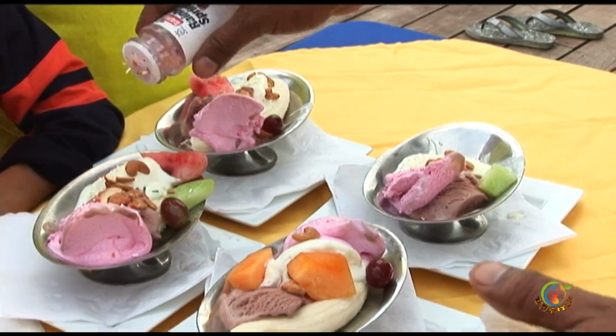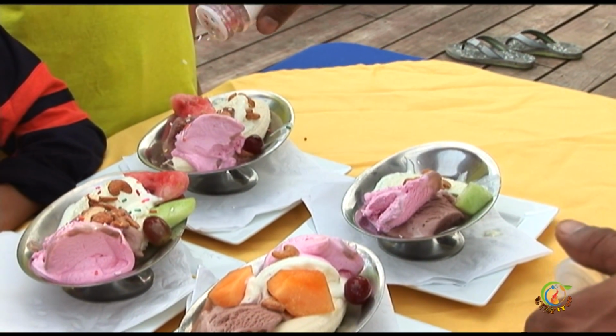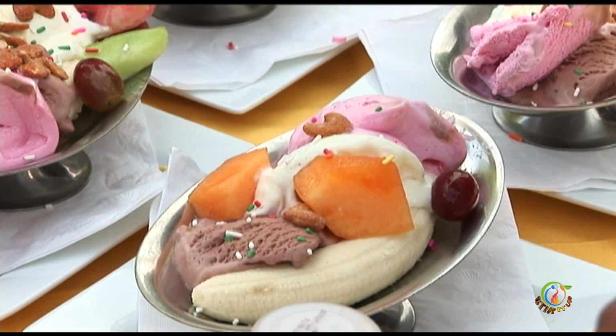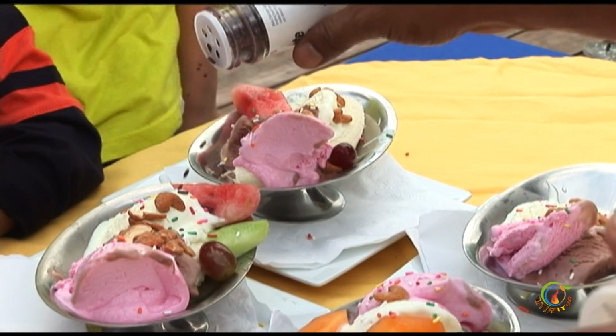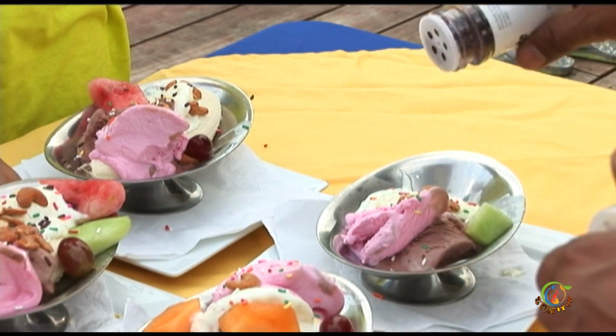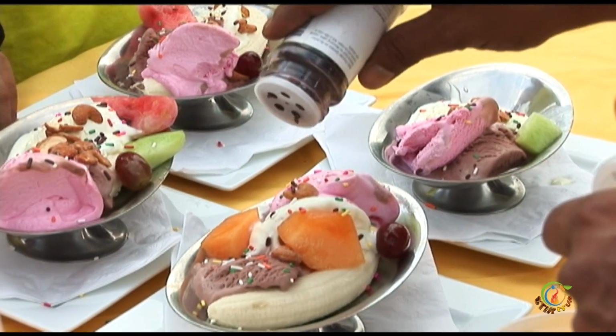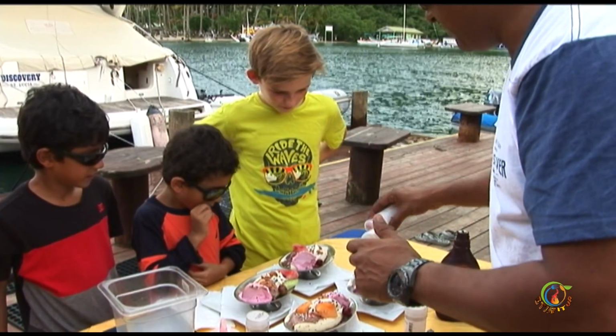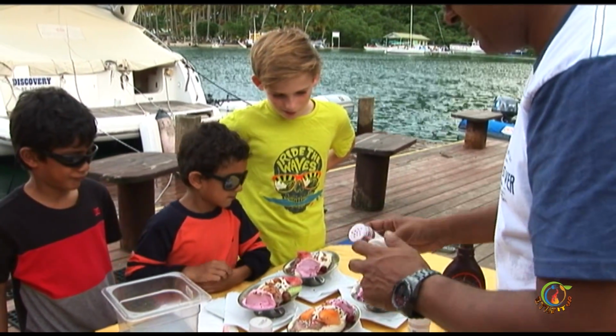Do you like sprinkles? I know you guys don't like sprinkles. Not too much sprinkles, right? Very easy on the sprinkles. Not a sprinkle. No one likes sprinkles? Lots of sprinkles. I like a lot more sprinkles. Chocolate sprinkles. Yeah. That's a lot. There we go, guys. Use all of it. Chocolate sprinkles. Okay. You guys better hurry up and eat this fast before your parents see that. I want lots and lots of sprinkles.